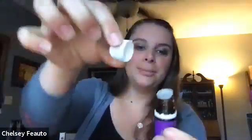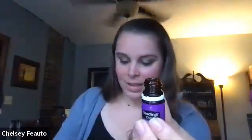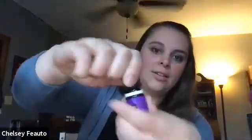So the cool trick, you can use the lid to pop off the reducer. Then you pop this thing in. Then you use the lid to tighten it back on. And voila, you have a roller bottle, which is super great.